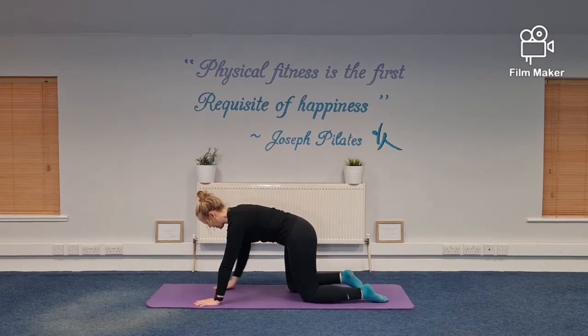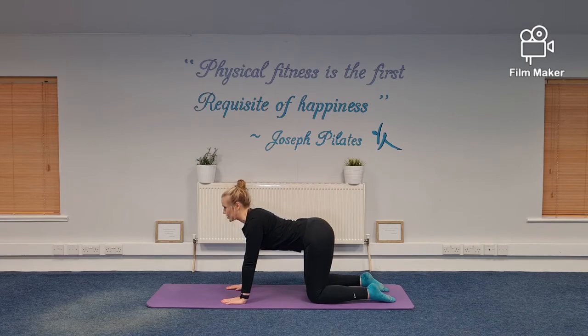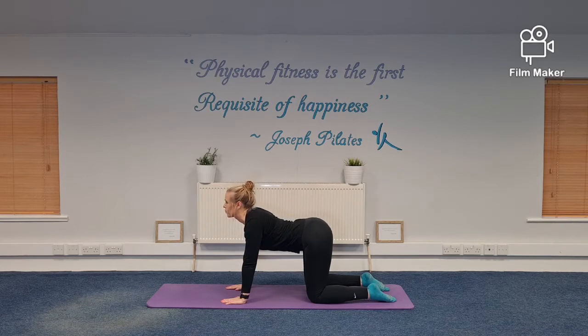Before we do another set, guys, let's stay with our hands under our shoulders, our knees under our hips, and let's go into a little stretch. We're going to arch the low back. Stretch the abdominals a little bit here. And exhale, tuck that tailbone under and round. Let the head drop. And again. Taking a little break.